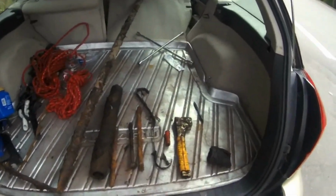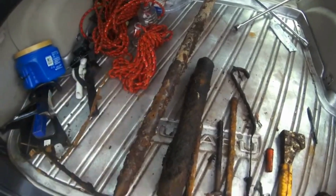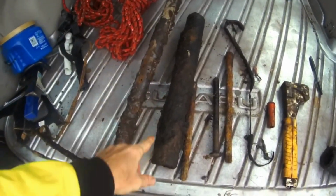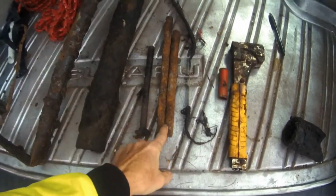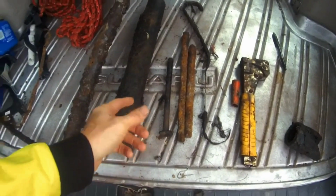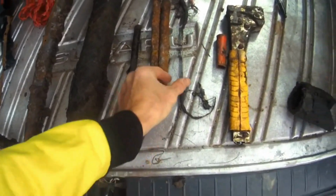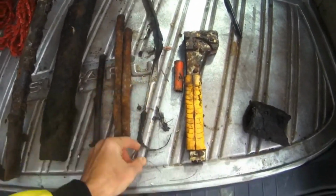Alright, so not too many finds today guys, but this is from my last trip, so I grabbed that. I found that pipe that was in the dam. These are actually rebars. I found a couple of those. Found this big huge bolt right there. Found this little, I don't know what that is, some sort of hook thing.